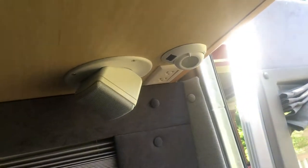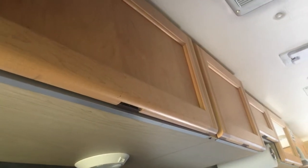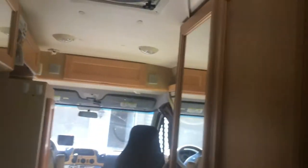You have wraparound speakers and reading lights, as well as ambient lights, all up underneath the cabinets and whatnot. In the cabinets will be your towels, your blankets, rags and stuff, or face rags.